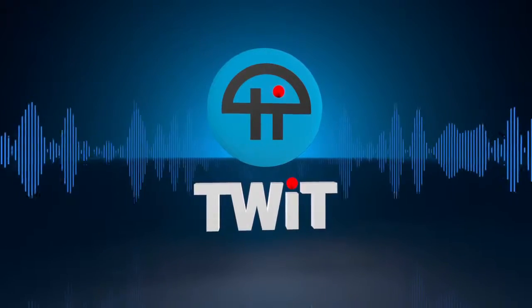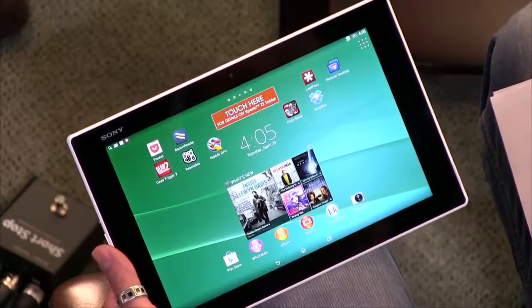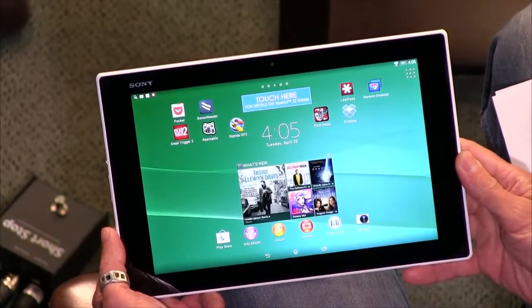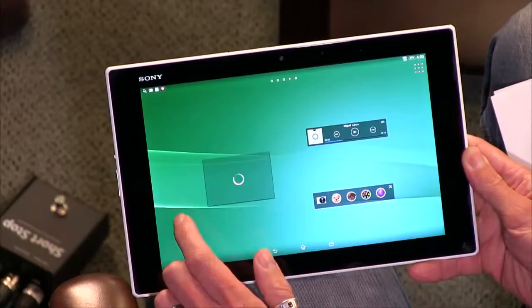Okay, before we get started, Sony Xperia Z2 tablet. The Z2 tablet, yeah. Sony's current top of the line tablet. It just came out. Well, it's about to come out. It's on sale May 4th. Yay! And yeah, this is a 10.1-inch TFT display with 1200 by 1920 resolution. That's about 224 pixels per inch.